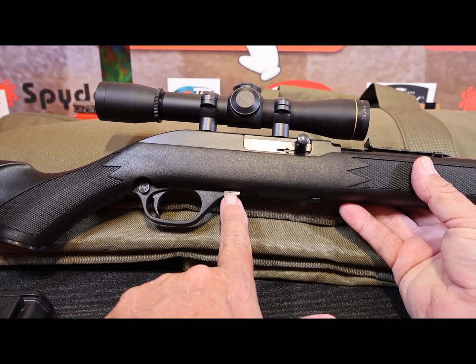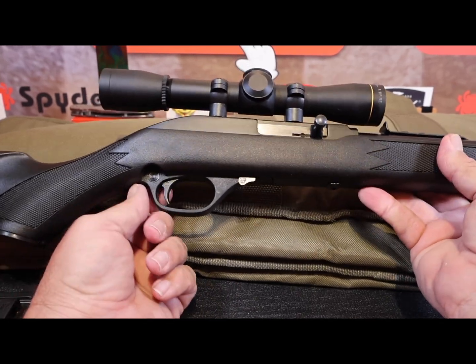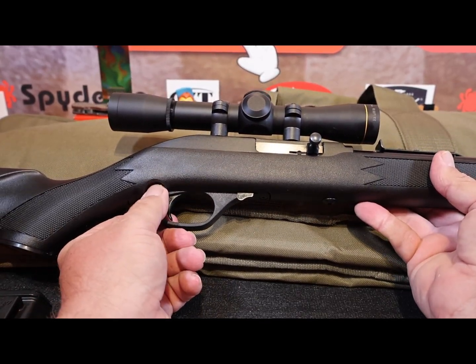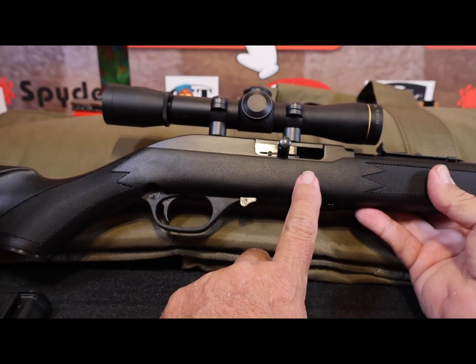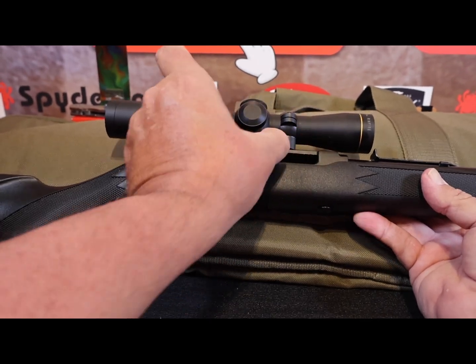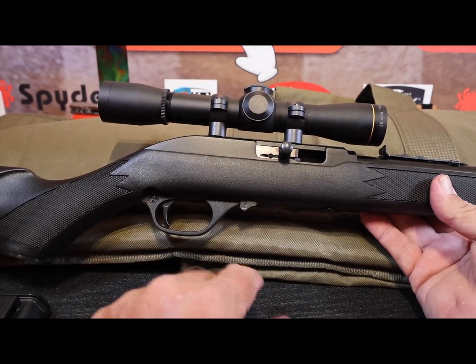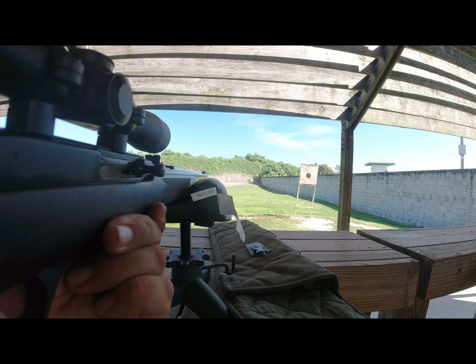Now here is the bolt release, and this is the cross bolt safety. You charge the gun with the charging handle. When loaded, it's ready to fire. When empty, it stays in the open position. Use the bolt release to drop it. Here it is in action.